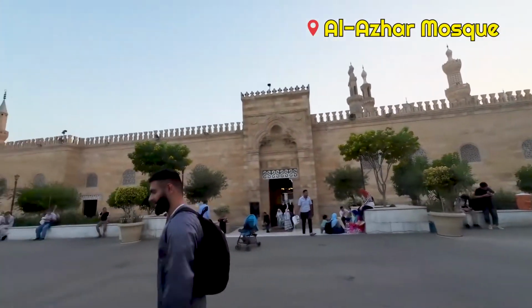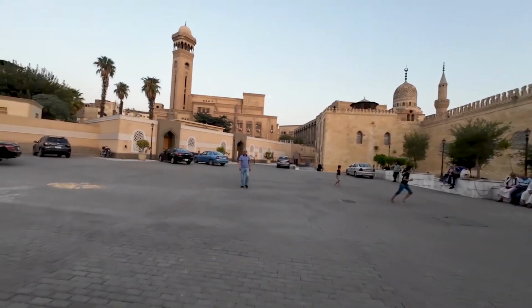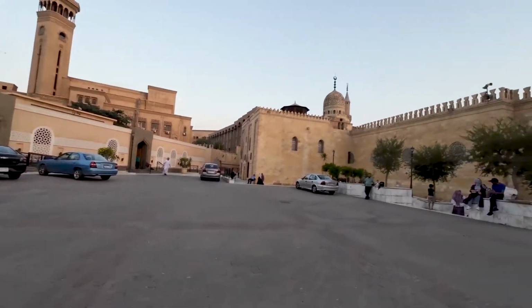Guys, so we're in the mosque compound right now. Look at the architecture of the mosque. Amazing. Nice. Beautiful. But yeah, we'll go inside the mosque in a sec. We need to do ablution, so let's do that first. Gotta wash ourselves and then join the prayer.